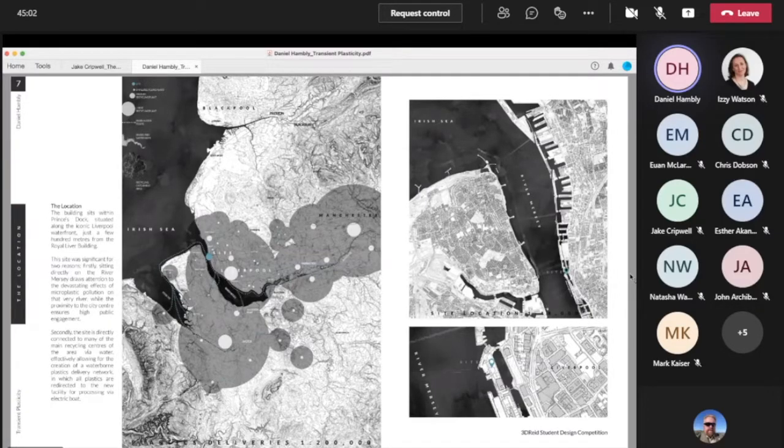This site was significant for two reasons. Firstly, sitting directly on the River Mersey draws attention to the devastating effects of microplastic pollution on that very river, while the proximity to the city centre ensures high public engagement. Secondly, the site is directly connected to many of the main recycling centres of the area via water, effectively allowing for the creation of a waterborne plastics delivery network in which all plastics are redirected to the new facility for processing via an electric boat.